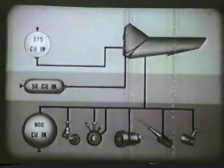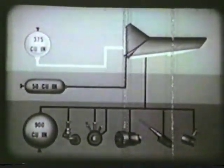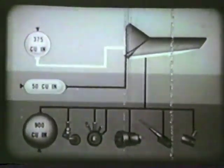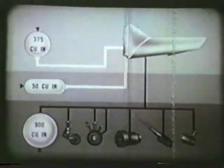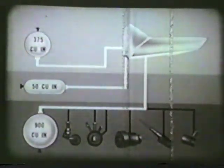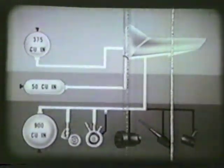The 375 cubic inch air bottle provides pressure to extend the wing leading edge to the landing droop position. Pressure from the 50 cubic inch air bottle raises the 2-position wing. The 900 cubic inch air bottle provides pressure to extend the leading edge of the wing to cruise droop, to lower the landing gear, and to apply the wheel brakes.